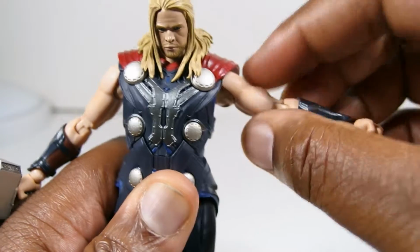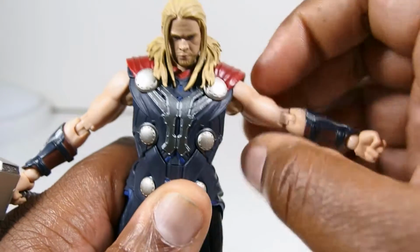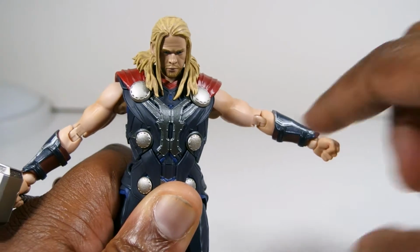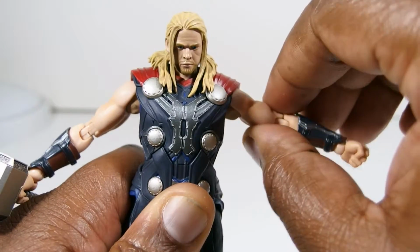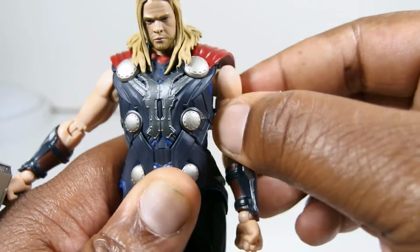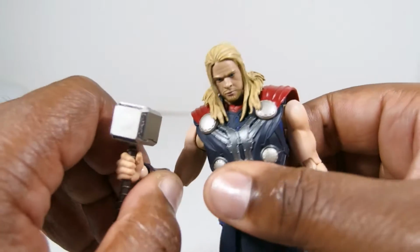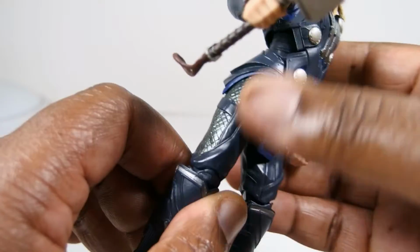Oh, also forgot to mention, the arms do open up. It's not completely parallel, but it is pretty far, so there is some limitation there. I forgot to mention that, but now you know. Knowing is half the battle. So, moving on.